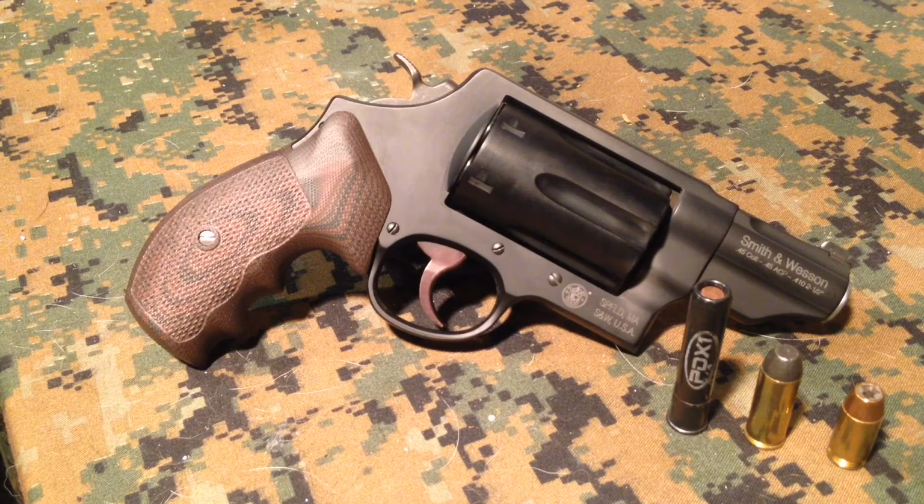Now this little beast right here has the VZ cherry and black grips, as well as a tritium insert front sight with the channel fixed rear sight. So acquiring a sight picture in any variable light is ideal and quite easy to do.